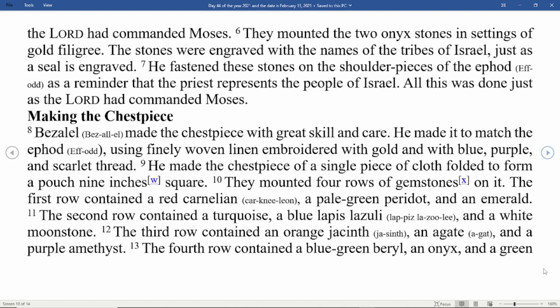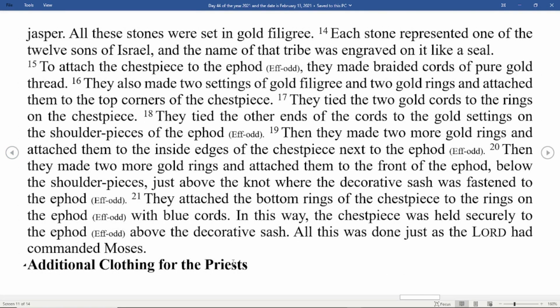The first row contained a red cornelian, a pale green peridot, and an emerald. The second row contained a turquoise, a blue lapis lazuli, and a white moonstone. The third row contained an orange jacinth, an agate, and a purple amethyst. The fourth row contained a blue-green beryl, an onyx, and a green jasper. All these stones were set in gold filigree.